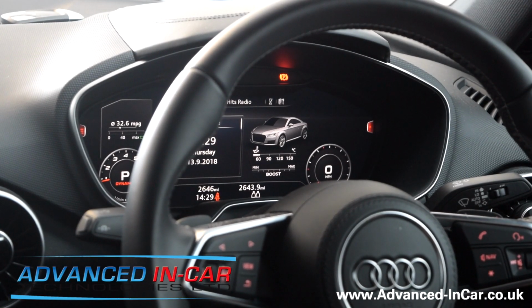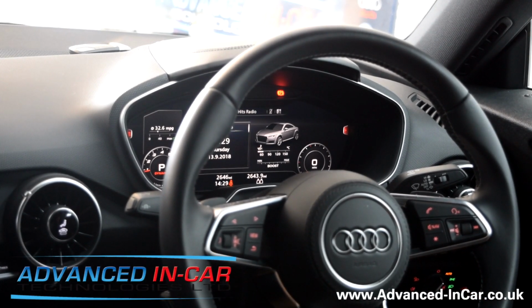So this is the Audi TTS 2018 with the Ghost Immobiliser system.